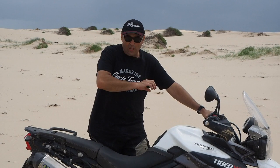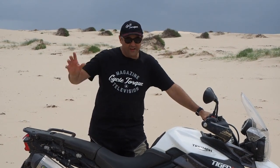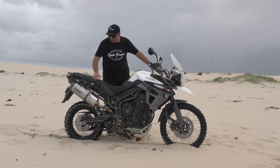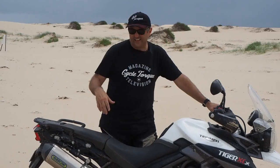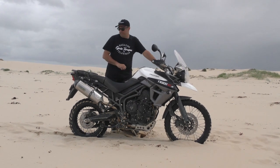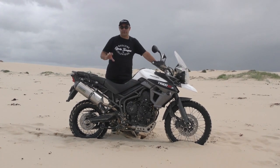Brilliant. Loads of accessories you can get for this bike, panniers, two sorts of panniers in fact, screens, you name it. Now this one's got the Arrow road legal pipe, doesn't really give any more horsepower, it does sound a bit sweeter though. But realistically, you can go crazy if you like with the accessory side of things.